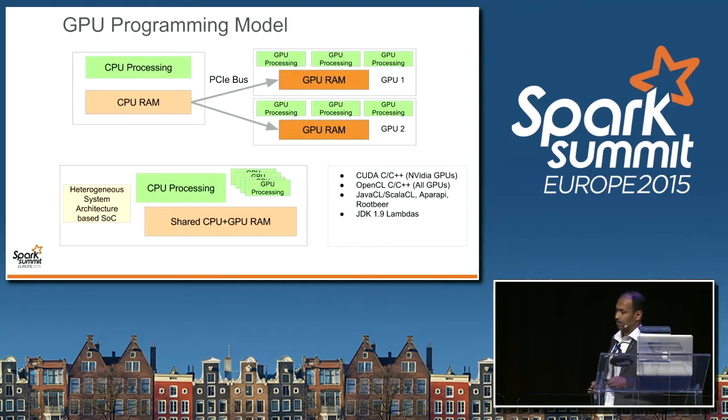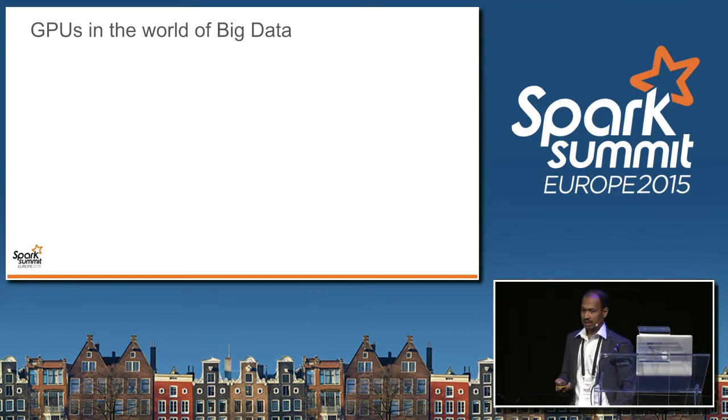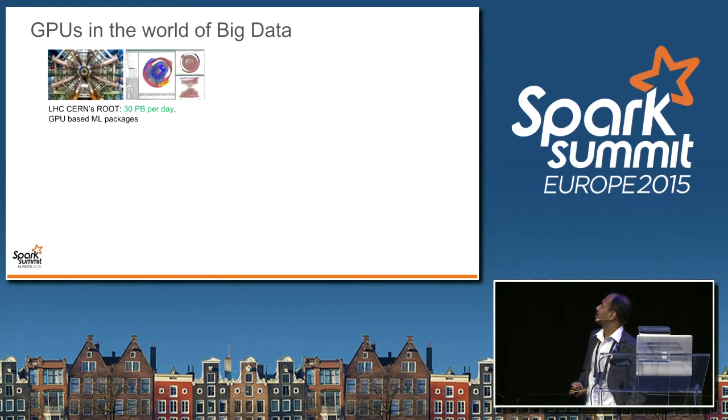Next, we have the programming environments, or the IDEs. You have CUDA C++ for NVIDIA GPUs. Then you have OpenCL, which is an open standard for all the GPUs. Both of these have syntax and semantics essentially similar to C++. And then you have JavaCL and ScalaCL as the native wrappers for these. Aparapi is another library which converts your Java kernel code to OpenCL code. And then finally, you have the JDK 1.9 lambdas, which can execute on the HSA-based GPUs.